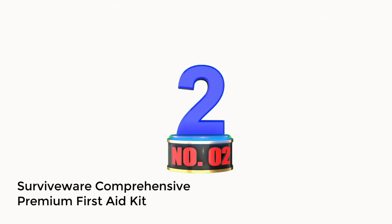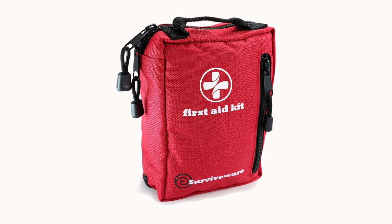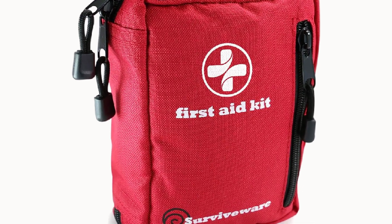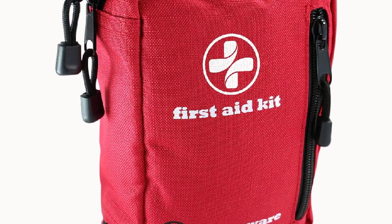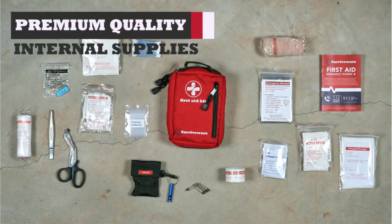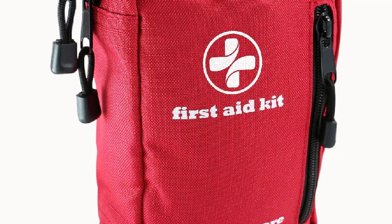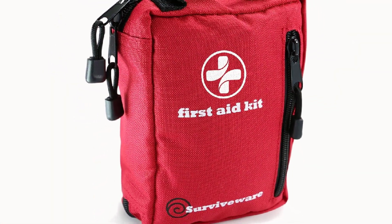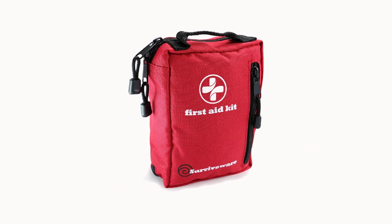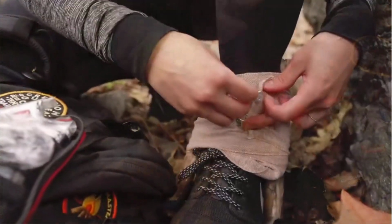Number 2. Surviveware Comprehensive Premium First Aid Kit. The Surviveware Small Kit is a well-organized first aid kit that makes it simple and quick to locate everything you need in an emergency. All the typical first aid supplies, such as bandages and gauze, are included in the kit, along with some uncommon additions like medical shears, elastic wrap, and a CPR mask. No actual medication is supplied, but little bags are offered for you to put your own medication into.